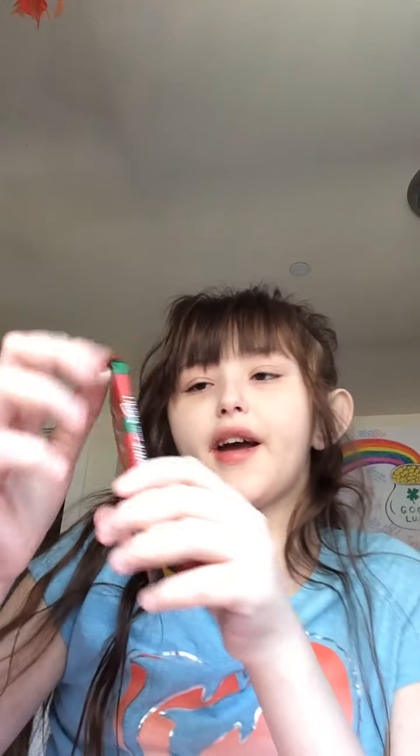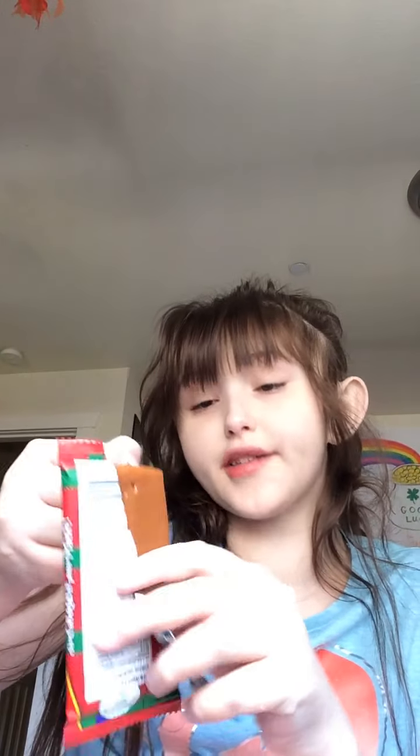But this does look yummy. I'm really afraid to eat this because I don't want to break a tooth or hurt a tooth. So, let's just see if I can eat it. Okay, there we go. Okay, this toffee is super hard. Like, super hard.